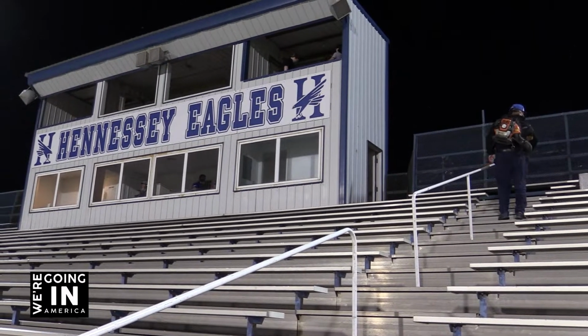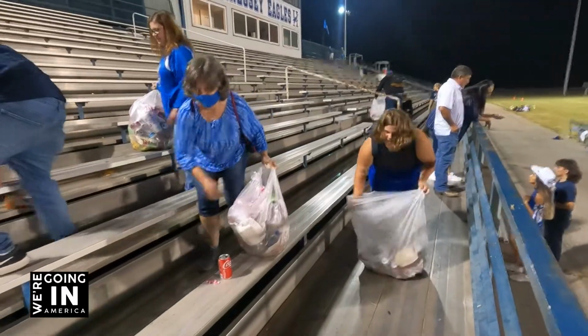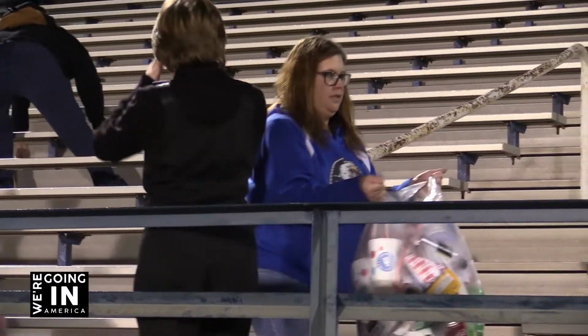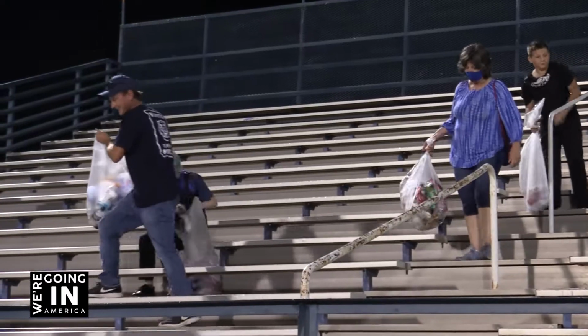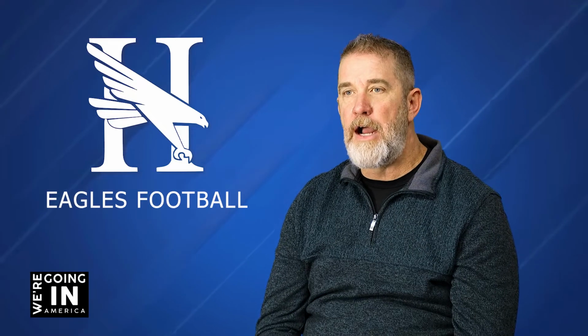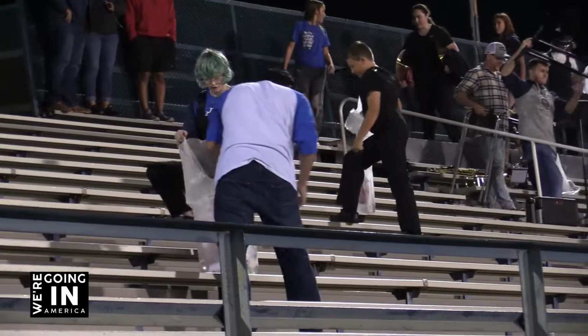The cleanup crew, it's actually the band parents that do it as a fundraiser. So the second that game ends, they're out there with their leaf blowers and their trash bags and getting all of the trash that does not get put in the proper receptacles by the patrons. They do that as a fundraiser.